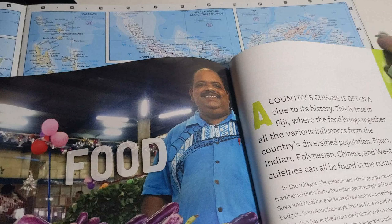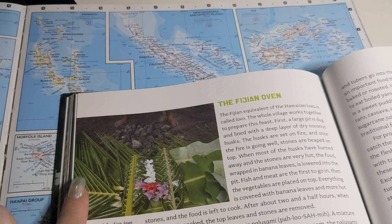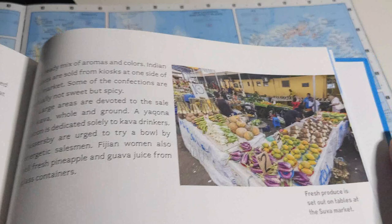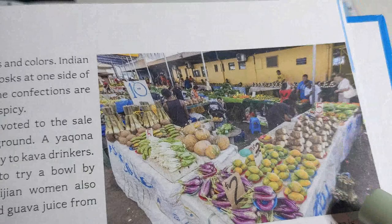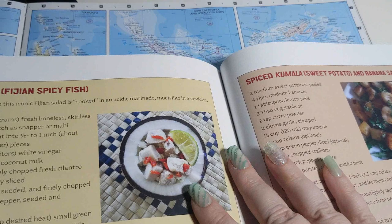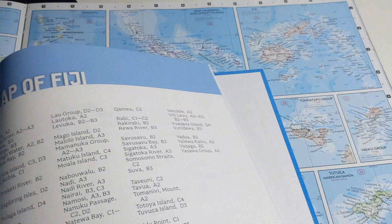I can't turn the page. Hello? Please? There we go. So we can see this pretty picture of another lovo being set up to cook some meat. And some more eggplants for sale, or aubergines, they're also called. I think they're only called eggplants here in America. Lots of tropical fruits for sale. Those look like taro, right? Yeah. And lots of other goodies. We've got some food, spicy fish, yum yum, and spiced sweet potatoes and bananas. Sounds very good. Another map of Fiji over here.